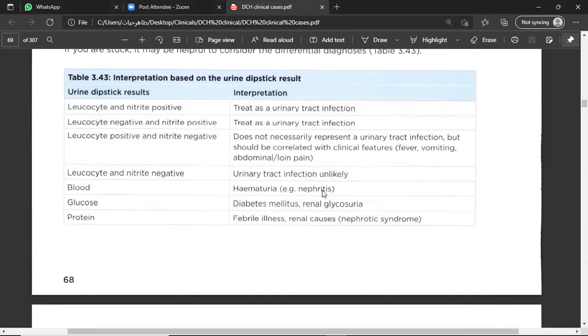So what are the differential diagnoses of a urine dipstick? This chart is taken from the NICE guideline. If leukocyte and nitrite are both positive, you start treatment even without symptoms. Leukocyte negative but nitrite positive, same, you start treatment even without symptoms. Now, leukocyte positive, nitrite negative, don't start treatment. It does not necessarily represent a UTI, but should be correlated with the clinical features.